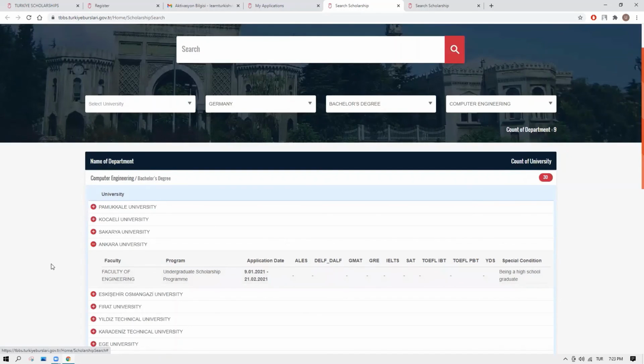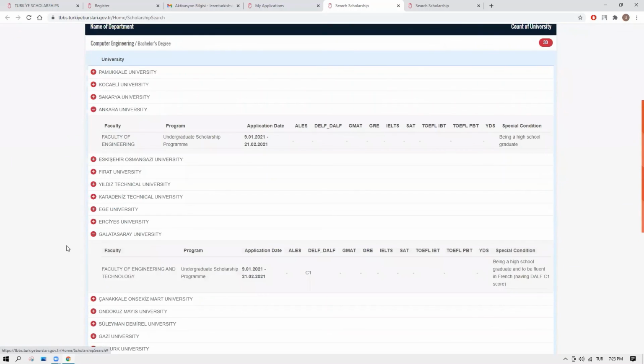Let's check another one. For example, Galatasaray University. Faculty of Engineering and Technology Undergraduate Scholarship Program. As you see, there's a special condition here: being a high school graduate and being fluent in French, having a DALF C1 score. So if you don't have this document, this certificate, and if you cannot prove it, you cannot apply to this faculty, to this university. While making your applications, always check the university, the program, and the qualifications.